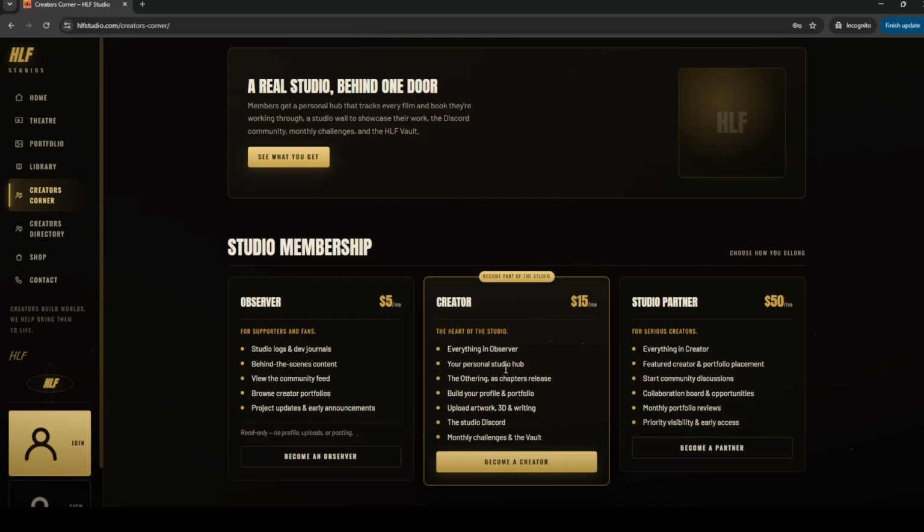Our next tier is our creator tier. Our creator tier expands your experience a little bit more. With the creator tier, you get everything that you get in the Observer tier, but now you get access to your personal studio hub. Now, what is a personal studio hub, you ask? We'll show you that in a little bit. But the creator tier also gives you access to The Othering as the chapters release and all the chapters released currently. You can build your profile and your own portfolio, upload artwork, 3D work, and writings. Then you also get access to the studio Discord, and there's a sweet little thing we've got going on: the monthly challenges and the vault. We'll explain a little bit more about the monthly challenges later.